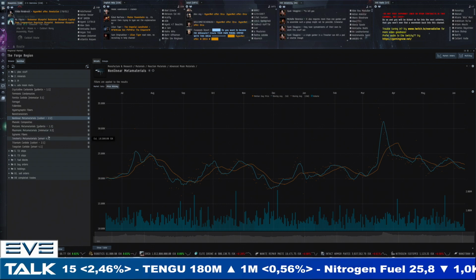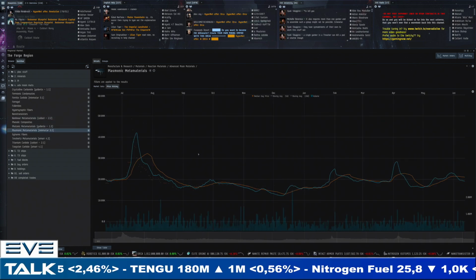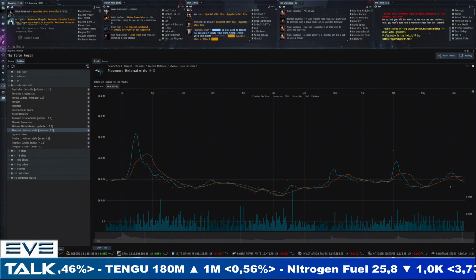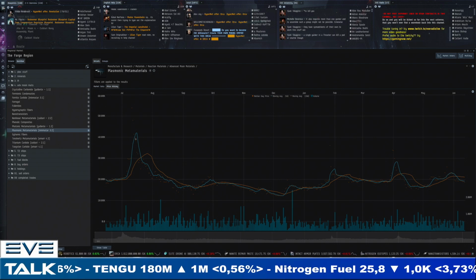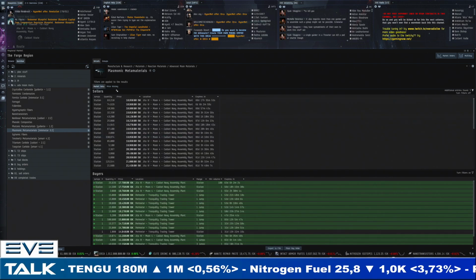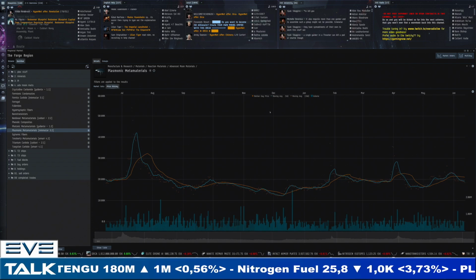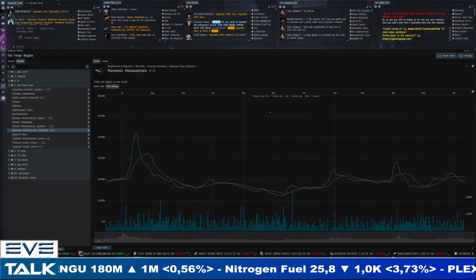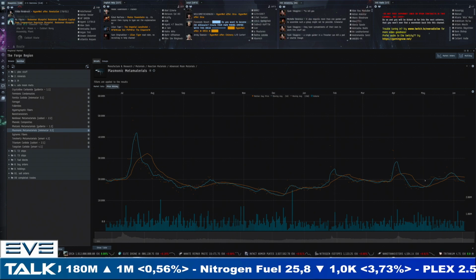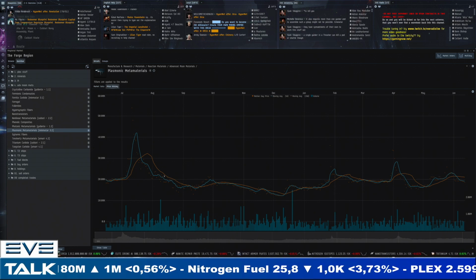Then for the Minmatar plasmonic metamaterials, all right, very nice, super flat on the 1 year range here, right around 20,000 ISK at the moment, 19 for the sellers, 18 for the buyers. So that's the historical margin that we've seen on this one, and here we're basically a little bit below average, but really not by too much.